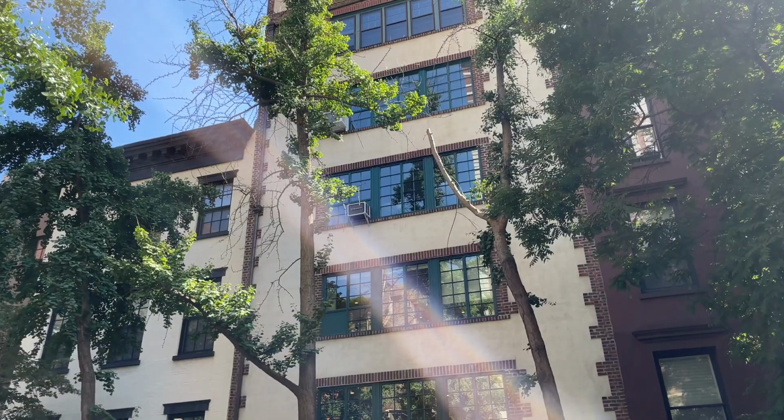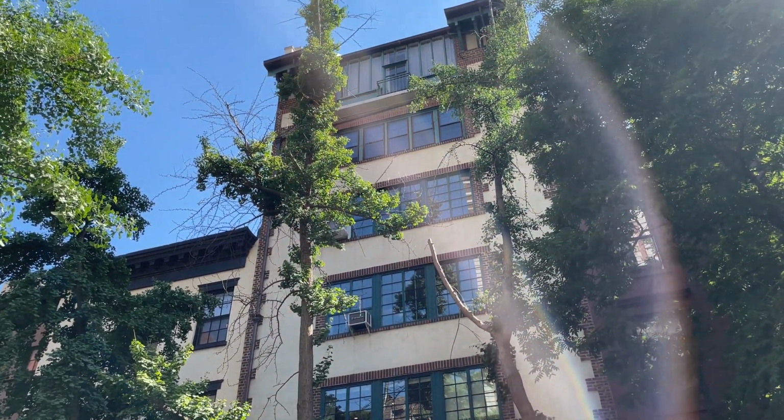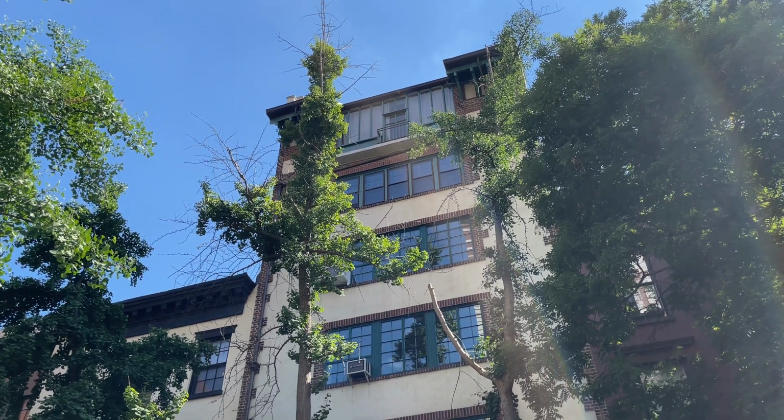At 132 East 19th Street behind me, the residents included muckraking journalist Ida Tarbell, society painter Cecilia Beaux, and actresses Lillian Gish and Ethel Barrymore. Frederick Sterner, the architect I mentioned before, his brother lived here as well. Lincoln Kirstein, co-founder of the New York City Ballet and its director for 40 years, lived in this one behind me.